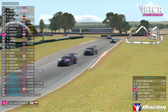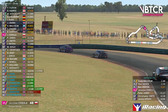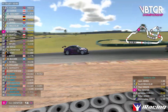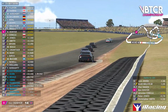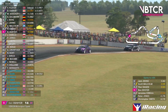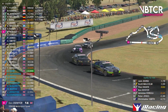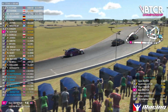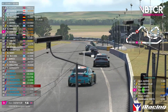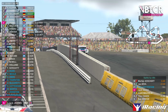As we see further down the field, the battle for 9th place between Denya and Sabula. Sabula trying to recover. Can he find where he passed the Ignium Motorsport Spark driver? Denya is very strong in the TCR. Two Ignium teams are very strong here. You feel it's going to take something magical from Sabula to find his way past Denya.